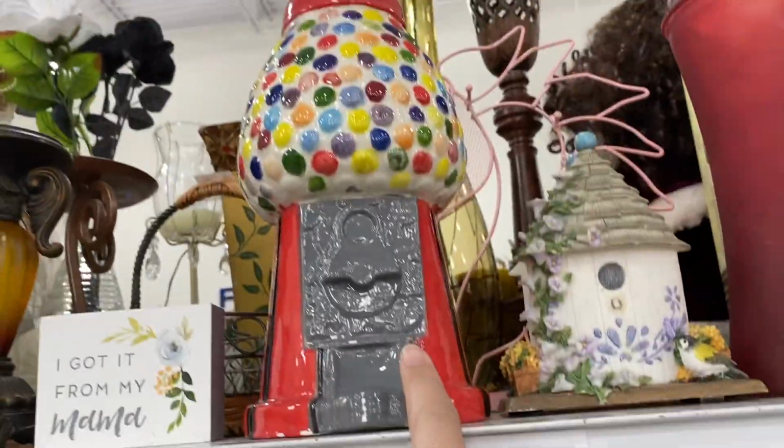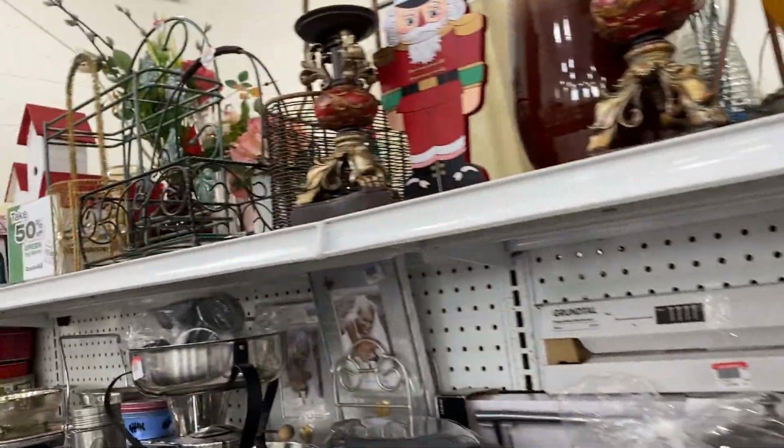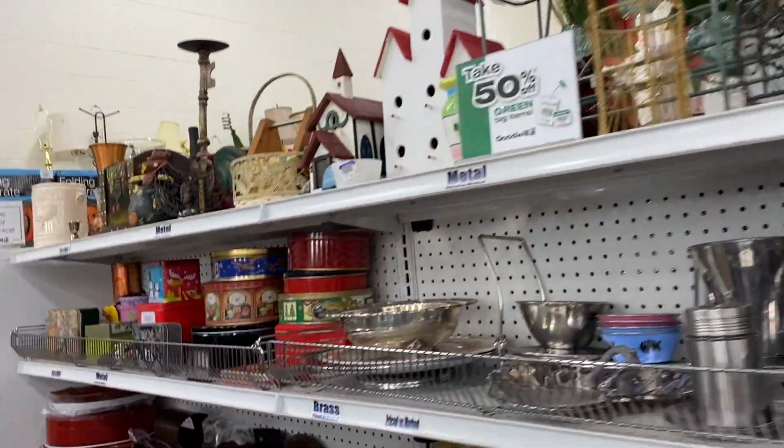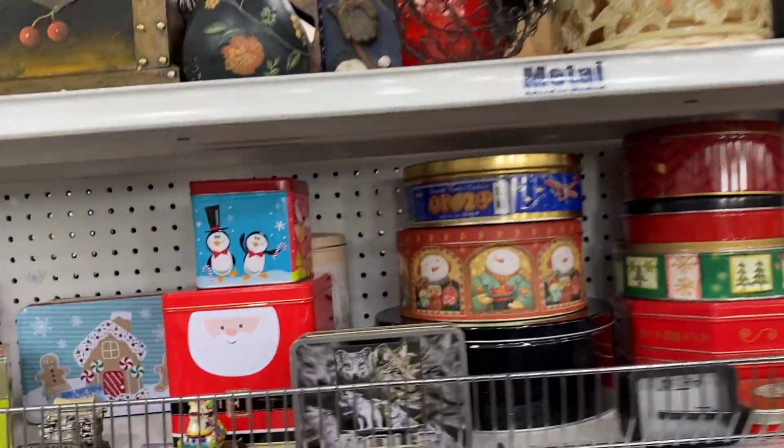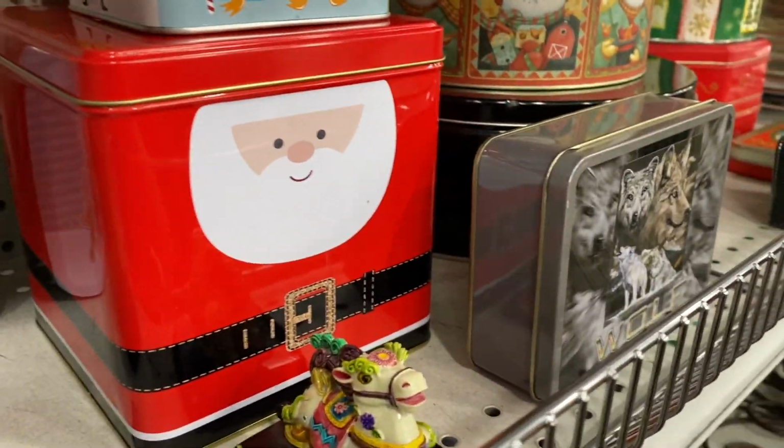Here I was telling my mom about this gumball jar that I've seen for a while now. It's a hand-painted ceramic, and it has a giant chip on the bottom. Otherwise, it's pretty cool. I don't think they did too terrible of a job.